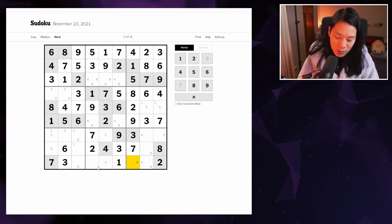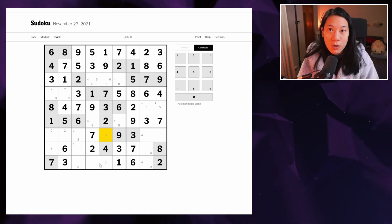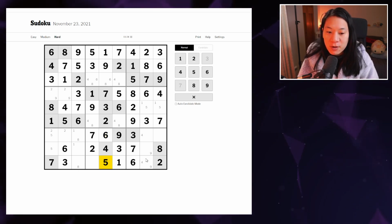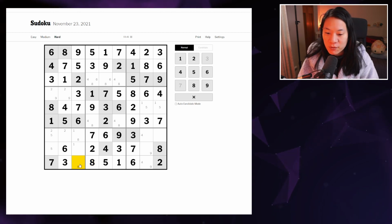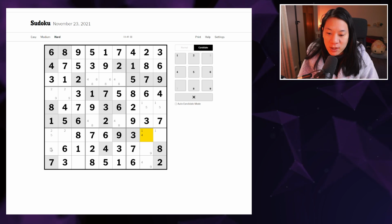This has to be a 6 now. Only number left on the column. So got another 6, unlocks a 5, which means nothing at the moment. But it does tell me I have an 8 over there. So that unlocks the 8 and the 1. So I've got a pair of 1s over here.